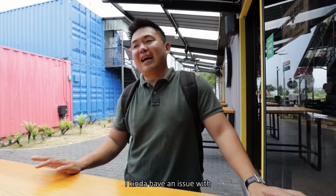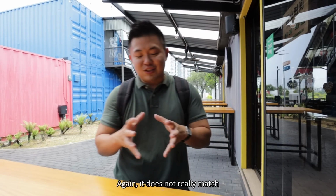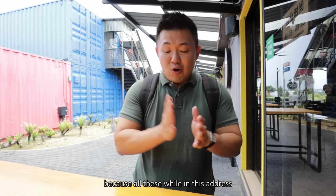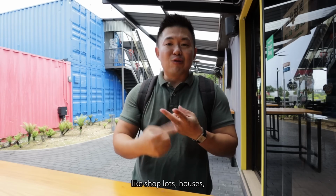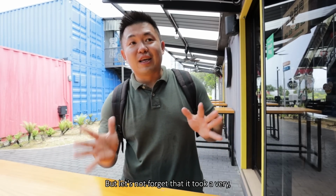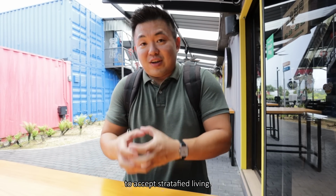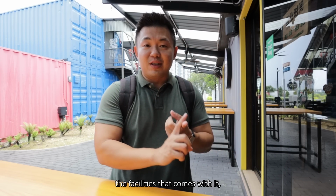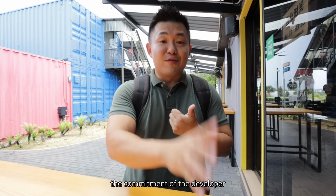And the last point that I kind of have an issue with will be the product being a stratified one. Again, it does not really match with the local market demand, in my opinion, for now. Because all this work in this address, everything is run based on individual title, like shop lots, houses, industrial lots, right? All are based on individual title format. But let's not forget that it took a very, very long time for the market here to accept stratified living. It took them a very, very long time to understand the facilities that come with it, the sense of security, the landscape, the lifestyle that comes with it, the commitment of the developer that comes with it.